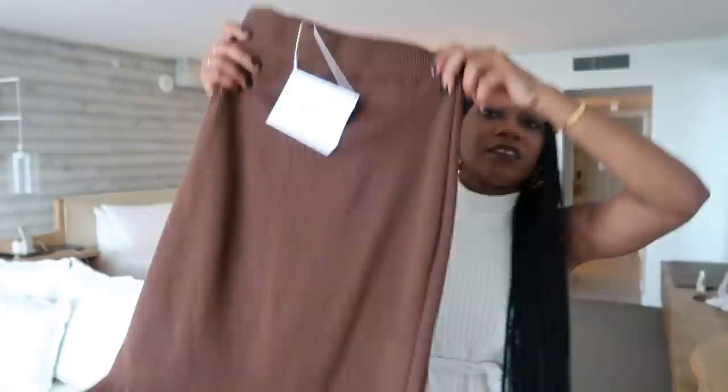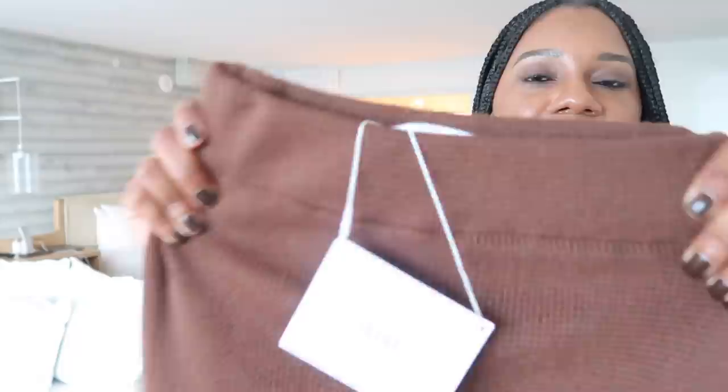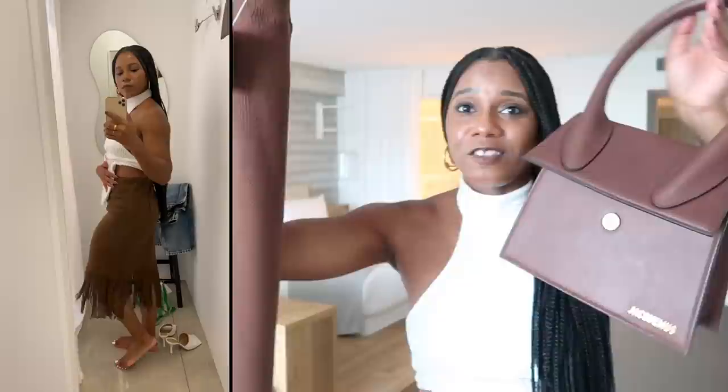First of all, I got this brown fringe skirt. It is a thicker knit. It's a one size fits all, but it fits really well. And the thing is, it matches my new bag. So I had to buy it. It looks really great on.